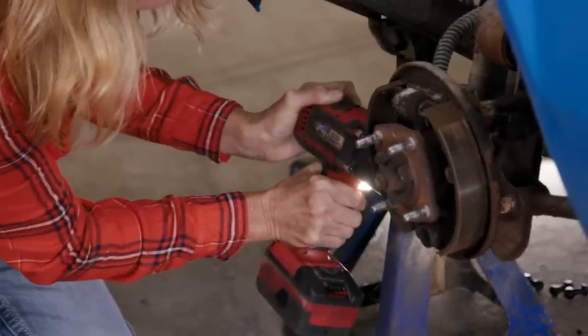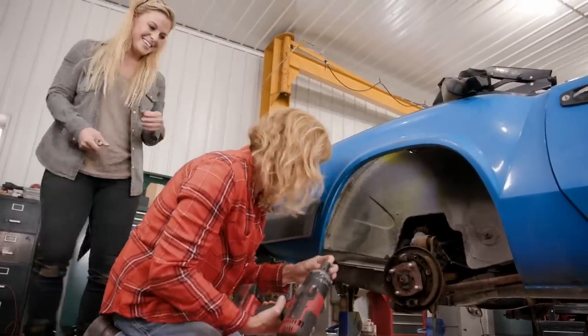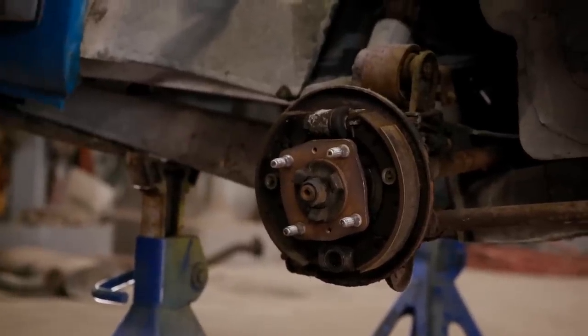She said, coming in, she didn't have a whole lot of knowledge of cars and working mechanics, but she wanted to learn at every turn. We've got these teeny tiny itty bitty little rear drum brakes. So cute, isn't it? Just adorable. Look at that thing. So we can get those apart.